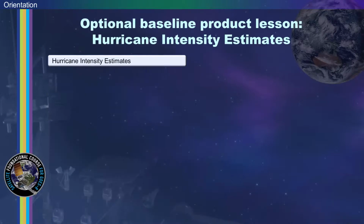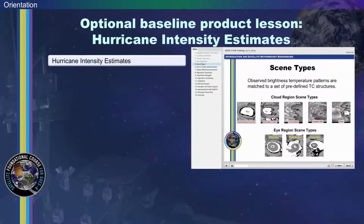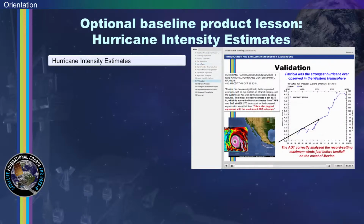A final optional lesson on baseline products covers hurricane intensity estimates, or HIE. This lesson includes information on how it's created and how it's validated.